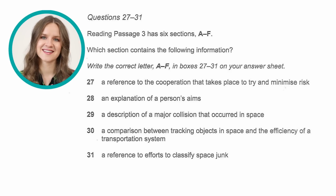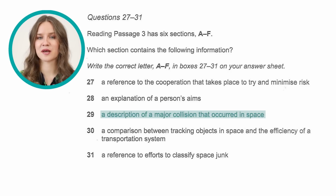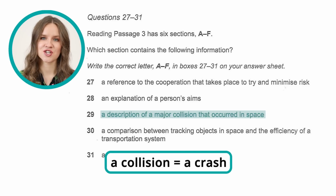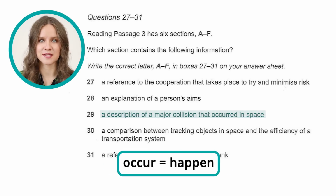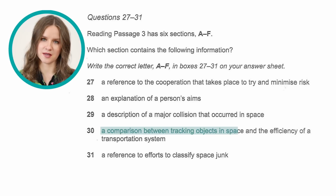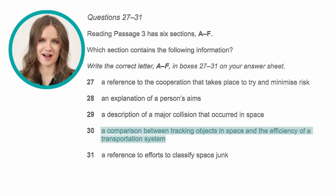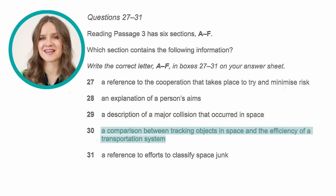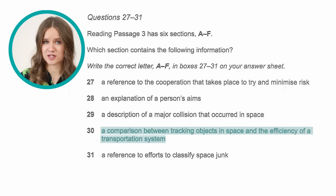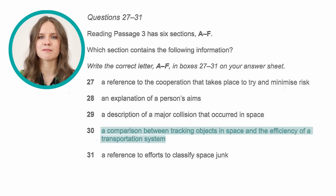29. A description of a major collision that occurred in space. This paragraph should describe a big collision that happened in space. A collision is a crash. Occurred means happened. 30. A comparison between tracking objects in space and the efficiency of a transportation system. This paragraph will compare tracking objects in space to a transportation system. So you'll want to see the transportation system mentioned.